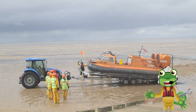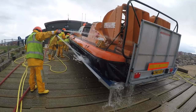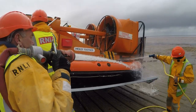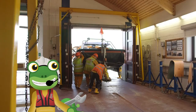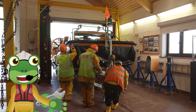Muddy the hovercraft is. All that whizzing about in the sand and sea is dirty work. Every time the hovercraft is called into action, the RNLI crew take great care to make sure it's cleaned up and ready to be used again. Here in the nice dry lifeboat station is the perfect place for the hovercraft to sleep for the night.